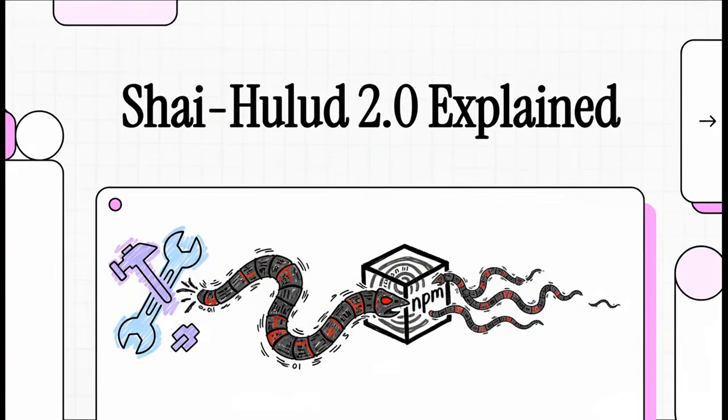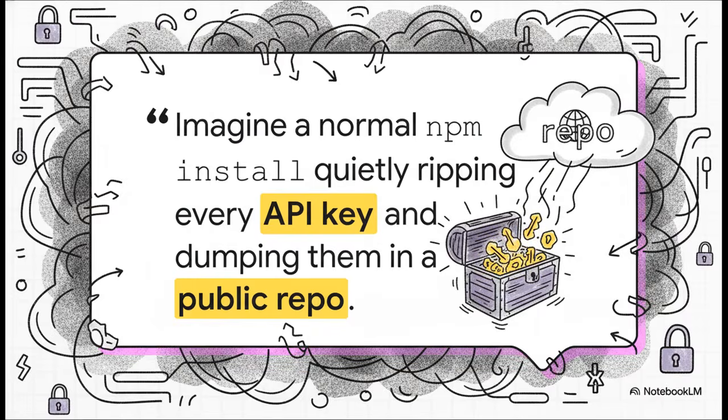All right, today we're going to break down what's being called one of the largest and, frankly, most dangerous supply chain attacks in JavaScript history. We're talking about a self-replicating worm that literally weaponizes the very tools developers like you use every single day. So just imagine this for a second.